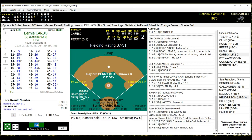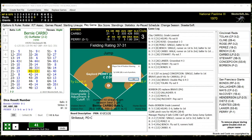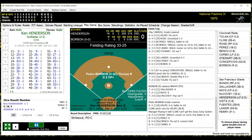Carbo 0 for 1 with a walk. Also been hit by a pitch. And Carbo will strike out. So the Reds can do nothing in the 8th and it remains 7-1 as we head to the home half of the 8th. And we're going to replace Klein here.